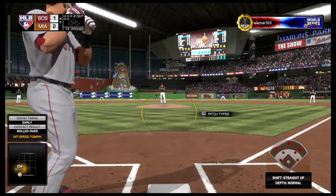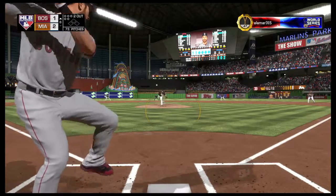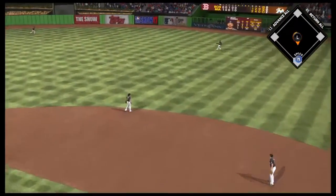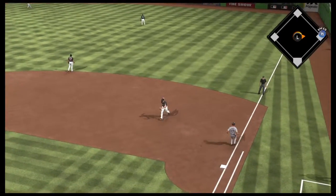Digging in once again, Mitch Haniger. He started out the evening 0 for 2 so far. Takes this the other way to right. And that's going to get down in front of Hayward for a base hit.